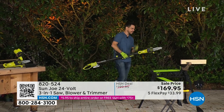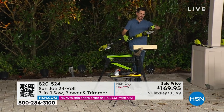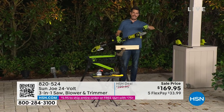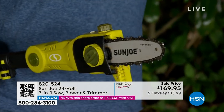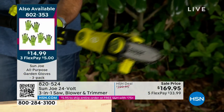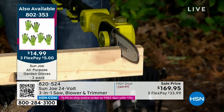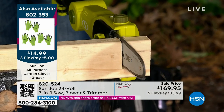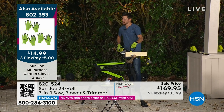So our chainsaw, we'll start with that one. This is very powerful, 350 watts of power. You're wondering how long is the blade? It's an 8-inch blade, so what can you cut? Something just under it. An 8-inch blade means I can cut 7.5 inches in diameter. I've got a 2x4 right here, and look, with one hand, not putting any pressure, that quick, I just sawed through the 2x4.